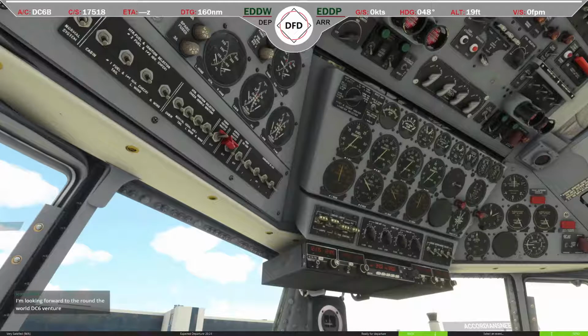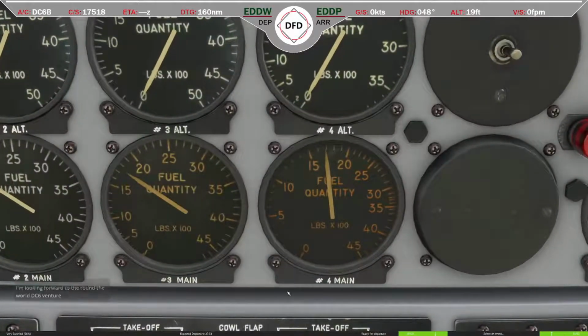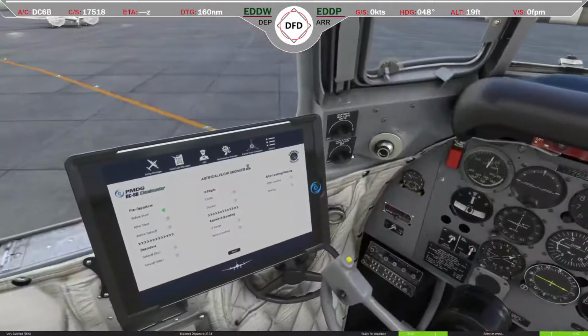That's going to require a frequency change of 110.3 for the ILS. So 110.3. We'll dial that in now on the ILS, and the ADF will be 357. And there we go, 357 for that, and that's now clicked in. So we're good there. So let's do the after start check.